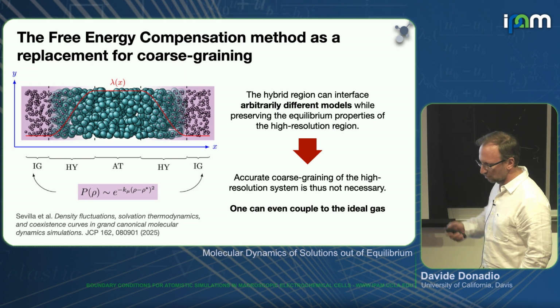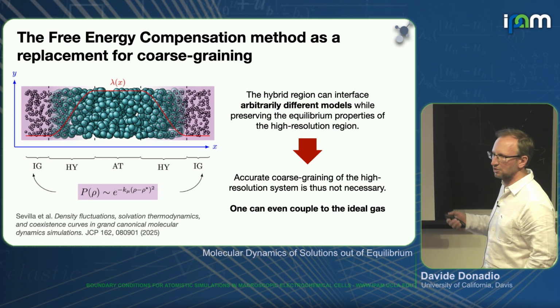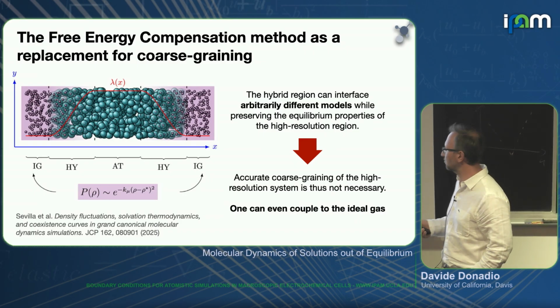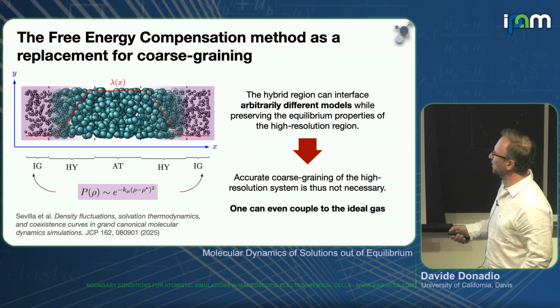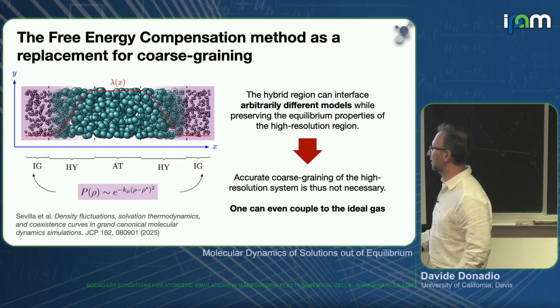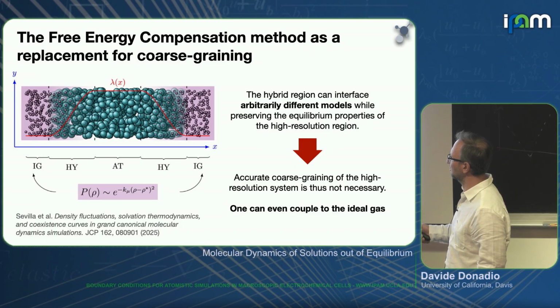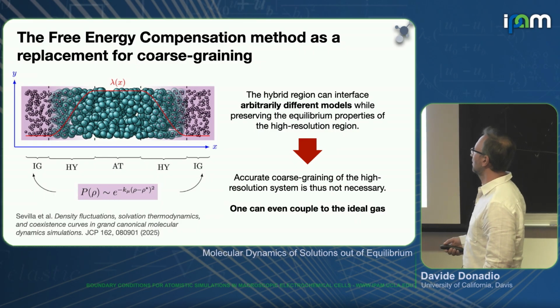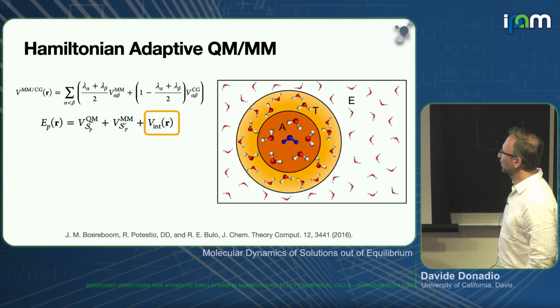And one of the ideas that we developed towards the end was, well, since one can couple the system to any kind of coarse graining, you can even couple it to the ideal gas. And they recently showed that this coupling to the ideal gas is formally a grand-canonical ensemble. I mean, it represents formally the grand-canonical ensemble for the all-atom region. This is a recent paper.